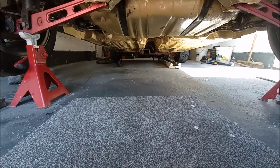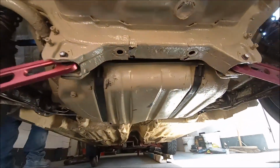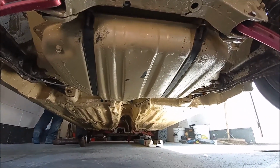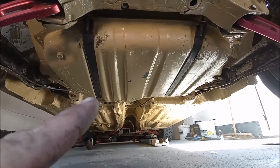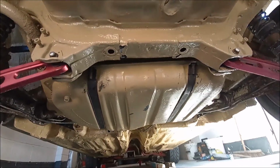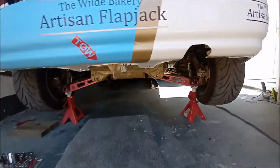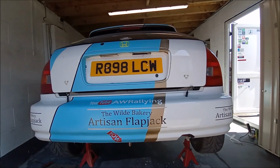There we go, fuel tank's back in. Bit of a nightmare job to be fair. Me and Steve were proper struggling. These straps do not want to play ball, but they're in, and all looking good. So all the same colour as the car and everything. Right, next job.